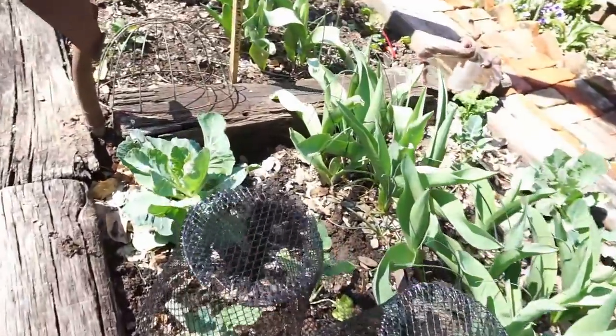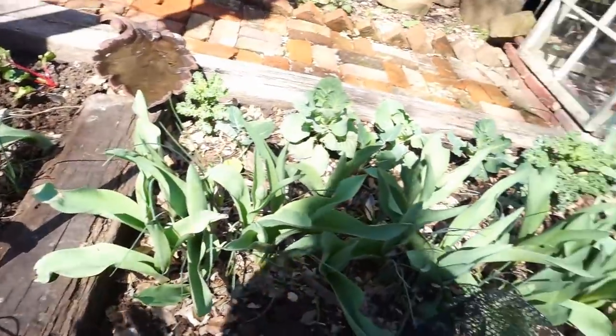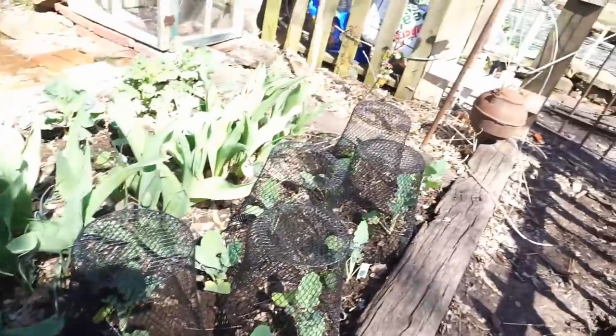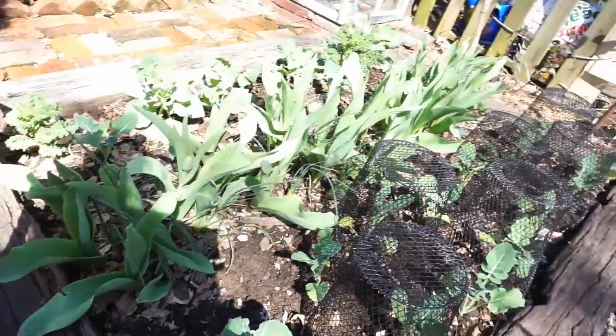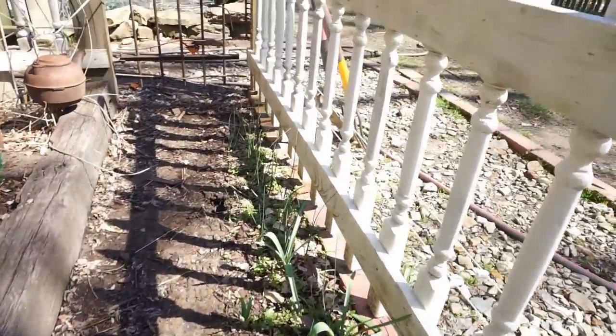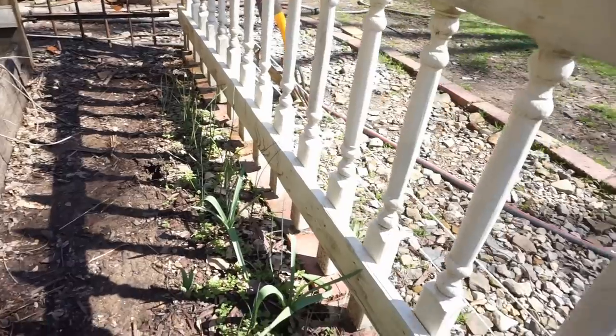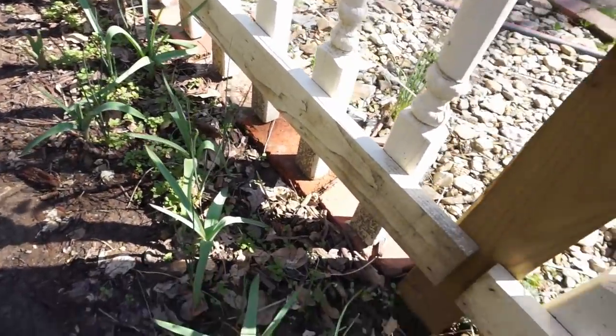Now this section of the garden is shady in the afternoon, and that's good for this sort of plant because they don't really like it very, very hot. They're more like cool weather vegetables. But what I'm really thrilled about are the plants along the fence, and you remember this picket fence was just put in at the end of last year to keep the peacocks out of this garden.